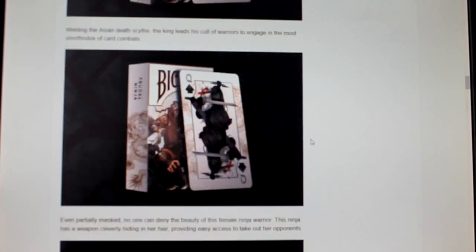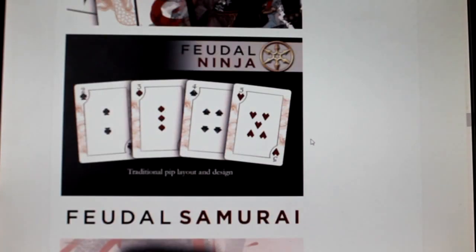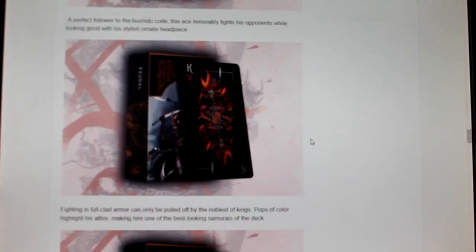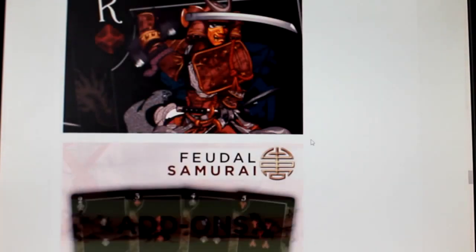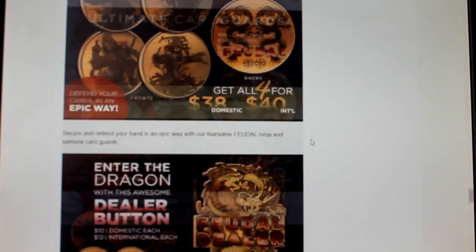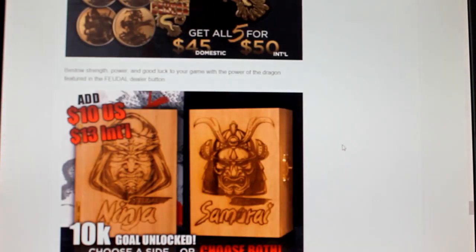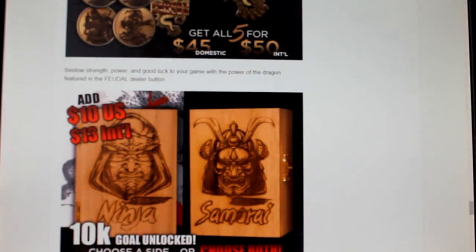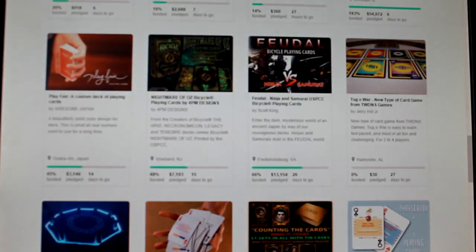Here's the faces of the ninja deck, very quickly, with ninja warriors, custom pips and borders, and then the samurai deck. None of them match the colors of the back design borders, but I guess it's okay. They're not bad. A lot of dragon themes and ninja themes. They're doing alright, and you might want to check it out.